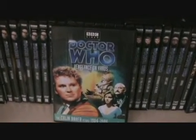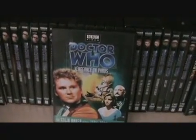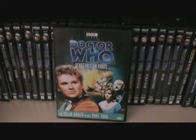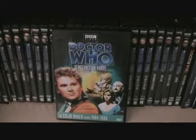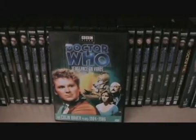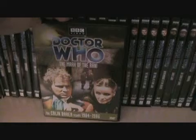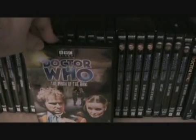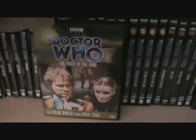So, Vengeance on Varos. This is when the show began to become much darker in tone, although I actually thought it suited it quite well. I don't know, I've always liked this story, although a lot of people disagree with me. Mark of the Rani. I actually like this one. Another one that a lot of people don't like, though some people just write off everything Colin Baker ever did, which is kind of a shame.